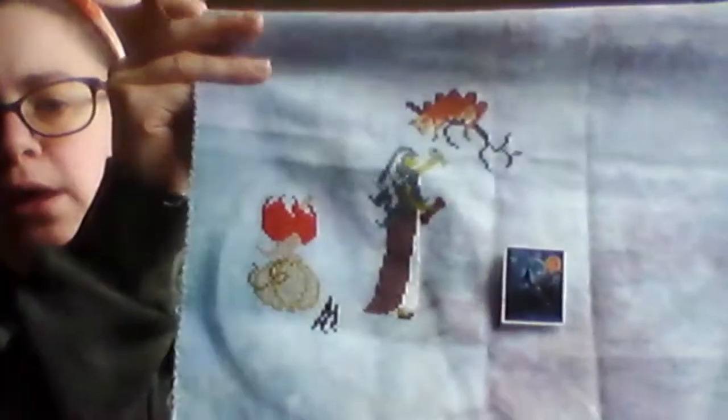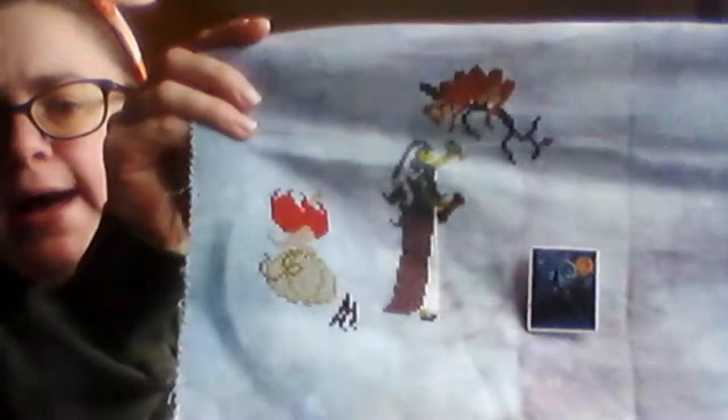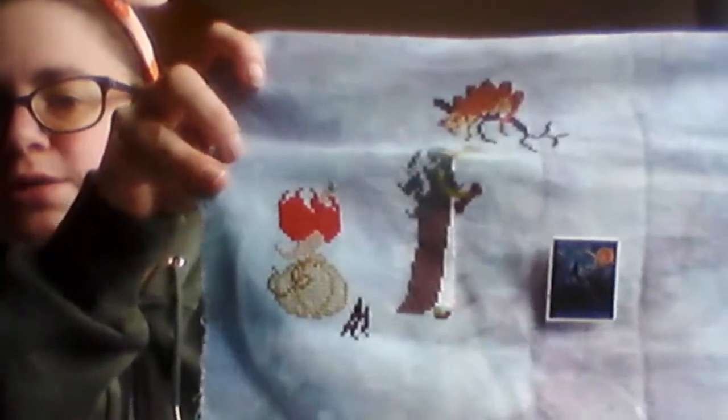I've made a start on this. My goal for this is 5 hours. I haven't actually started it for the challenge yet. This was before October started, so I've not done any of my 5 hours on this yet. So that is where we are at. I know I'm very close to the edge. This fabric is, I think, 16 count. Yeah, 16 count.